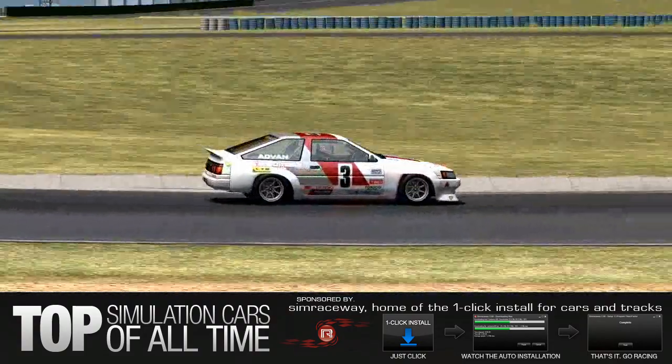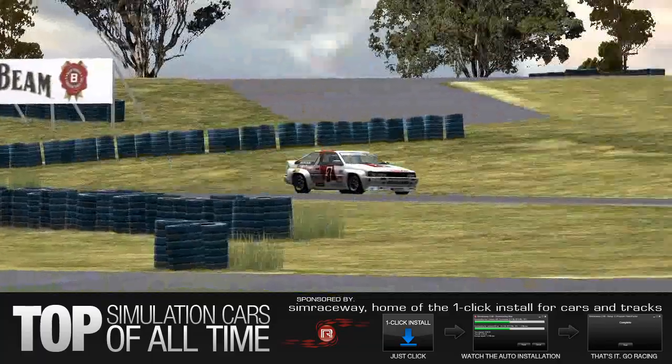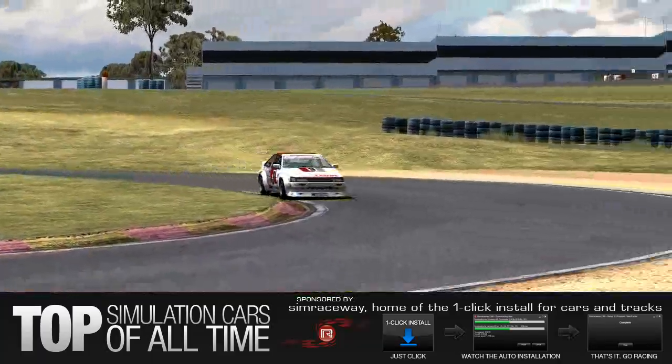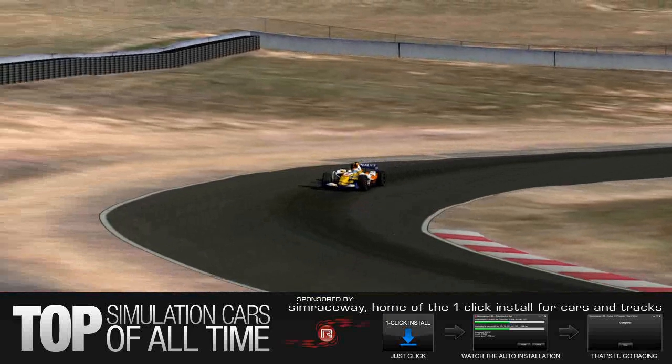All right, here we are with number 12, top sim cars of all time. Yeah. And we've got the AE86, which is a Toyota Corolla. Yeah. A bunch of different names. The Sprinter, the Trueno, the one that started with an L. I didn't write it down. A lot of names for that car. Cool little car. And then we have the FS1 mod, 2008, which is basically the Formula One series.